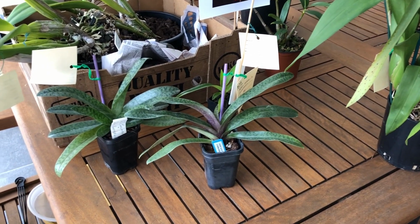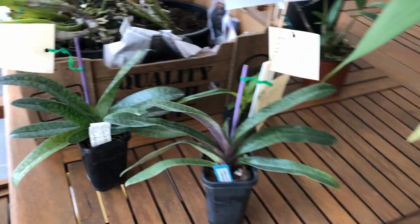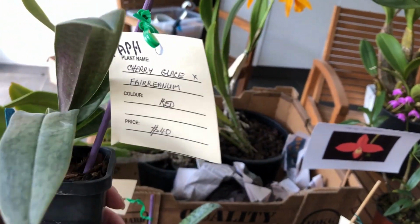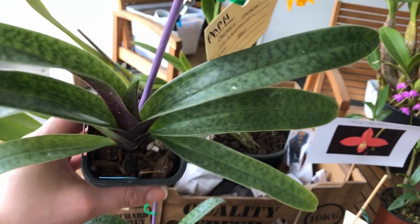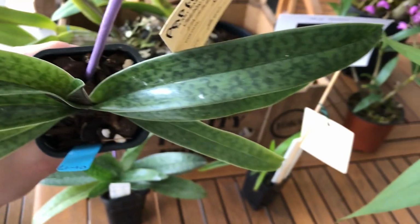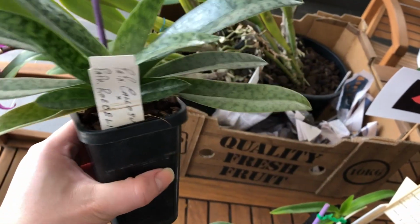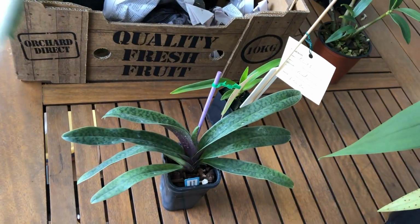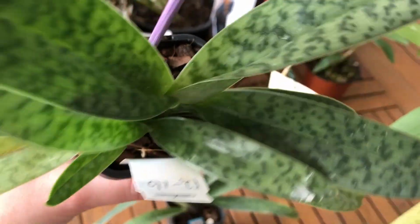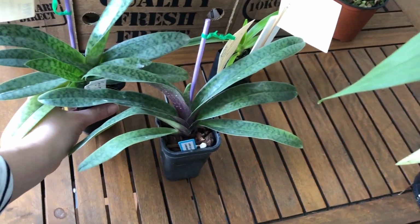So of course, because it was a combined Paphiopedilum Society orchid show, I had to get just a couple more paphs. Don't judge me, guys, I couldn't help it. And they look so pretty. This is Paph Cherry Glace times fairrieanum. And it's a single growth, but very healthy looking. I just absolutely love this foliage. So pretty. And here we've got Paph callosum times Paph roebelinii. I'll show you there. There we go. And it's got 2 very healthy looking growths. So I think they'll both do pretty well. All my mottled leaf ones are doing really quite well.